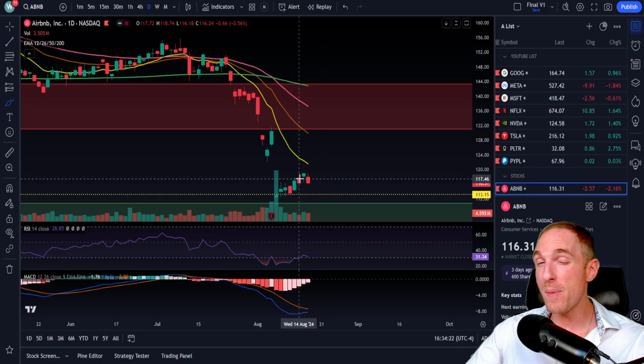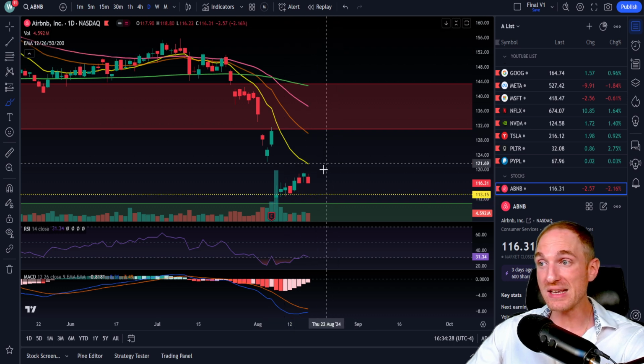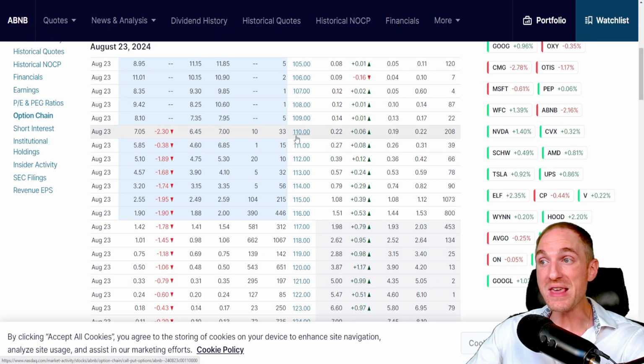So we know we're getting paid adequately for that strike. However, I want to be a little bit greedy, guys. I want to get as close as possible here to maybe the 111, 110 region. So that being said, if Airbnb has a little bit of a dip Monday and Tuesday morning, bringing us down into maybe the 115s, 114s, that will definitely free up these lower strikes right here, 112, 111, and 110.